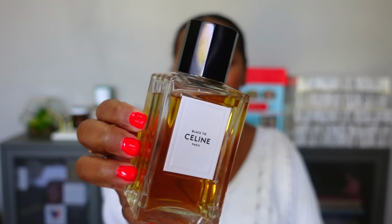This next fragrance is a relatively new one to me, but I can tell y'all it's already a love. So this one is from Celine, and this is called Black Tie. So the name kind of gives you a hint of what type of vanilla fragrance it is, right? Black tie, like a formal vanilla. So to me, this vanilla is sweet, but it is balanced out with woodiness, a little bit of smokiness. It also kind of smells like there's a tiny bit of incense in the background.